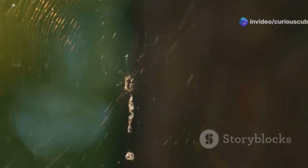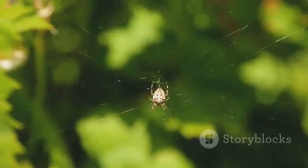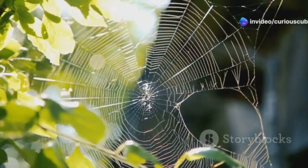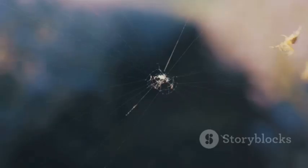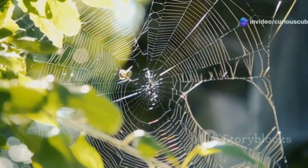Okay, now for the coolest part. Let's break it down step by step. Step 1. The first line. A spider shoots out a thin silk thread and lets the wind carry it to another surface. When it sticks, boom! Step 2. The frame. The spider walks back and forth, making the web's outline. It's like building the walls of a house.